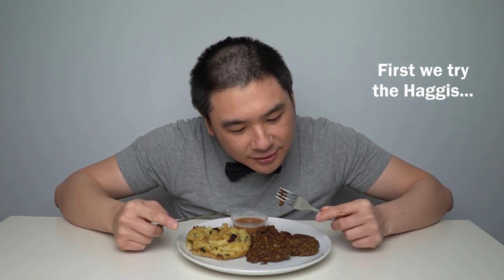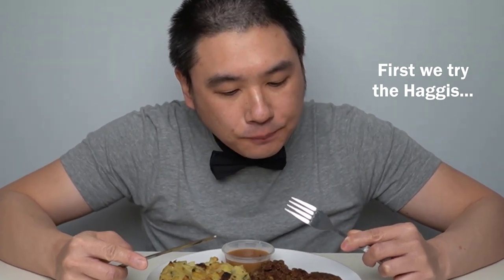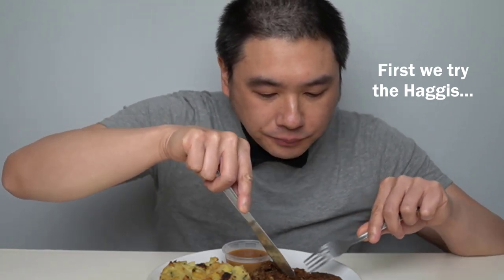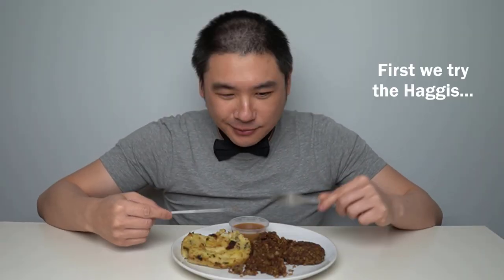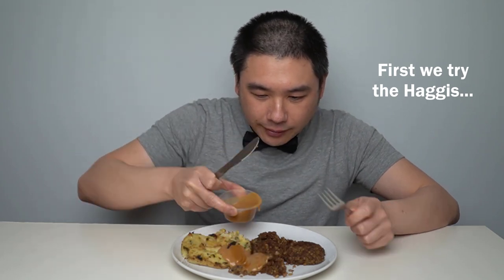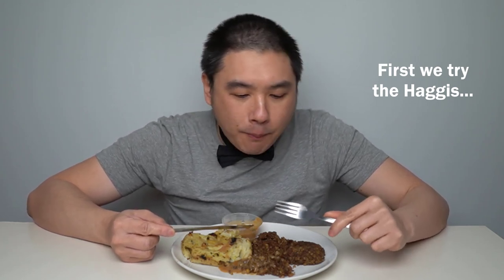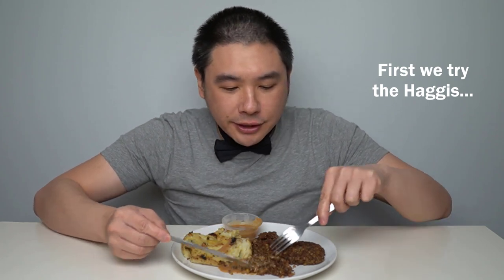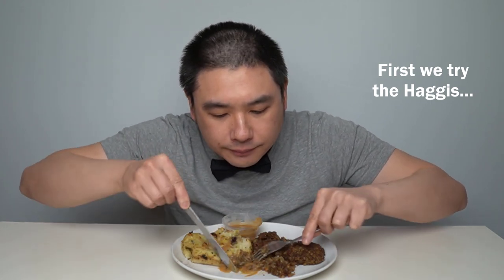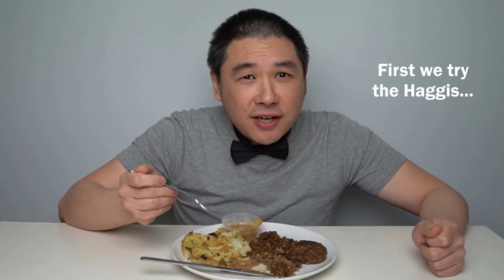Let's try the haggis first. Get a nutty flavour from this. And taste the spices. Quite crisp. I have some gravy here, so this may improve it. Let's pour some gravy. The oats give it a nice texture. And the spices, I can definitely taste. Oh. Mmm. I think I like this.